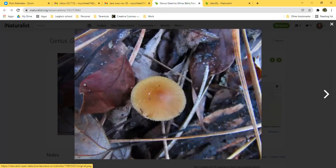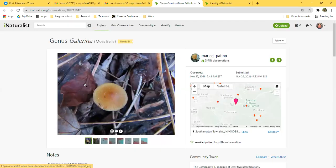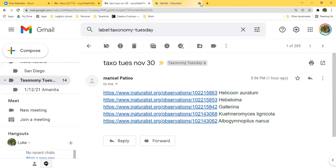Is that one the marginata, the last one? No. This is okay. All about this one. Okay. Oh, I'm sorry. Go ahead. Yeah. The 1 centimeter cap. I can't believe it. Yeah.